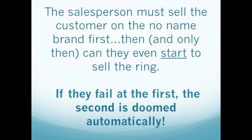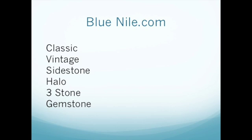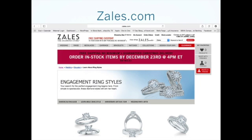So let's look at how some other people display or walk the customer through the bridal purchase. If we look at the Blue Nile website, we'll see that quite easily they jump into classic, vintage, gemstone, side stone, halo, and 3-stone selections. They've organized their website by the style of the ring, as you see in this slide. Looking at the Jared website in much the same way, they're organized into solitaires, side stone, halo, channel set, 3-stone, pave, vintage, and sets. Moving on to Zale, we see that they as well have organized their website by style.